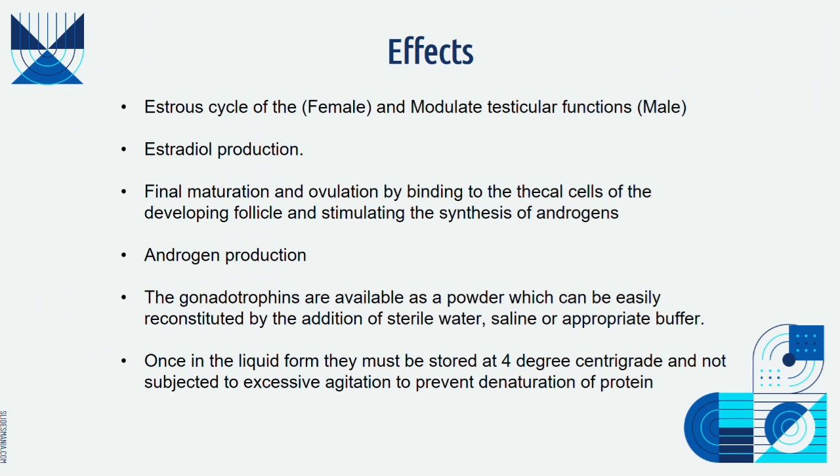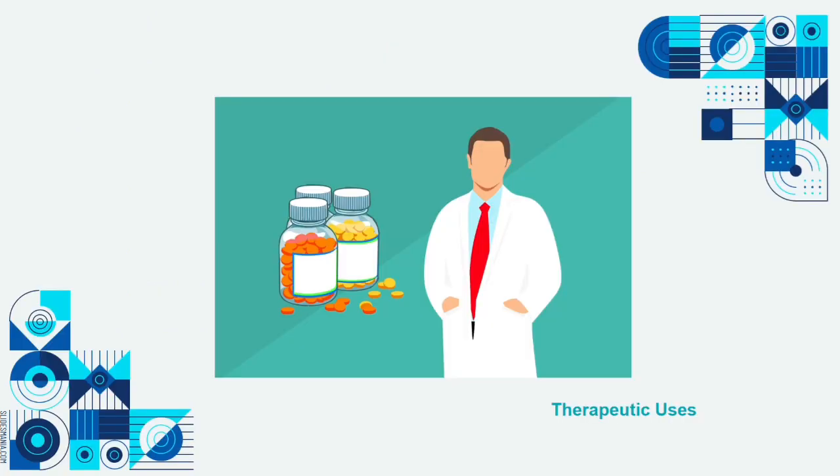The gonadotropins are available as a powder, which can be easily reconstituted by the addition of sterile water, saline, or appropriate buffer. Once in the liquid form, they must be stored at 4 degrees centigrade and not subjected to excessive agitation to prevent denaturation of protein.